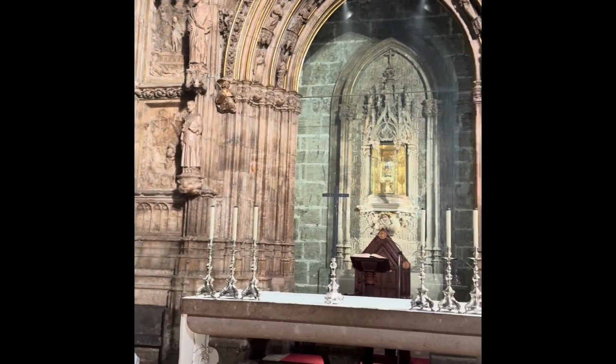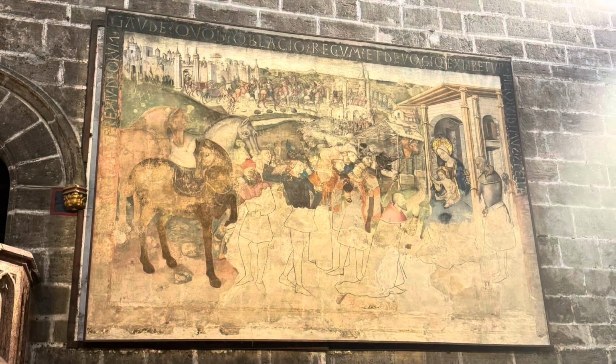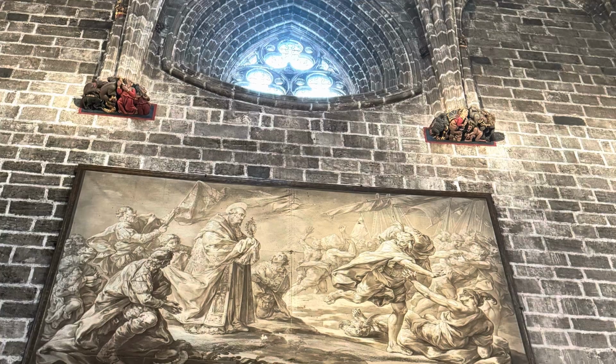So supposedly this is the true relic, and it is recognized by the Catholic Church, and you'll see lots of historical paintings in the chapel. It is quite a magnificent sight.